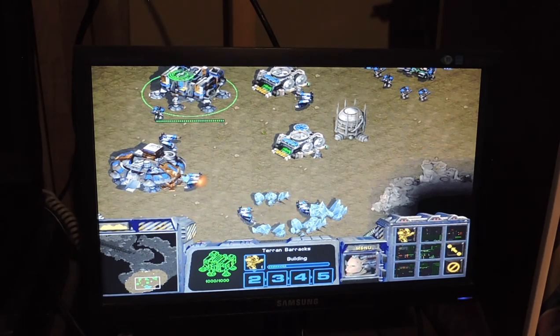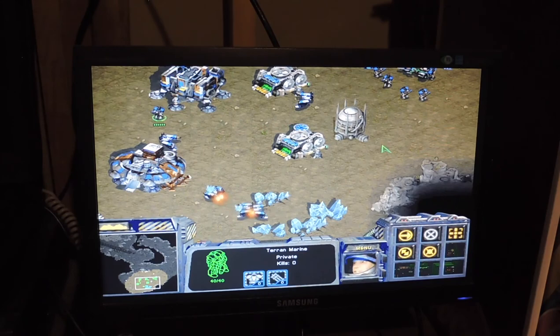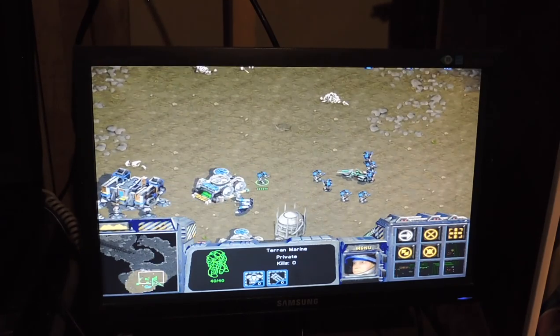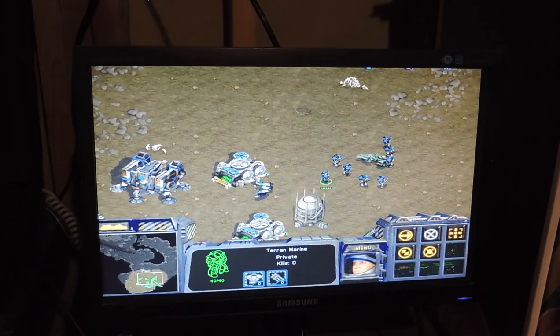Alright, we got our Marines built. Give me something to shoot. Yeah, these are the basic foot soldier units. You get more units as you progress in the game, and the objectives are different.